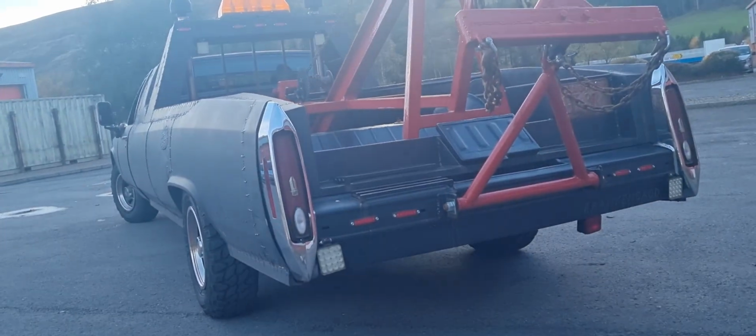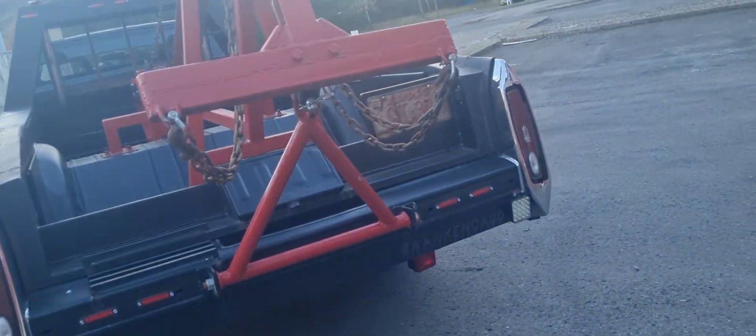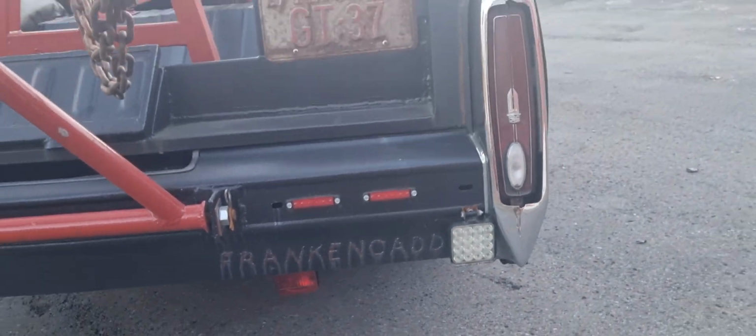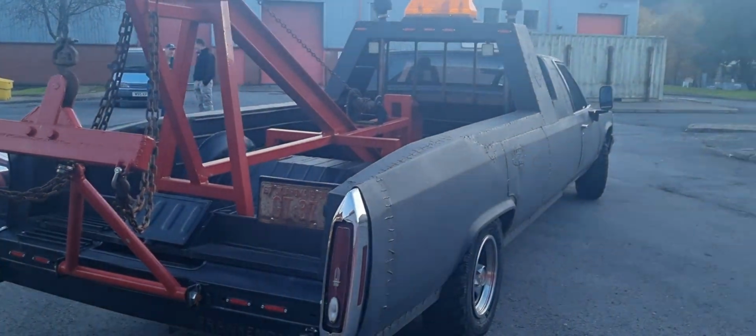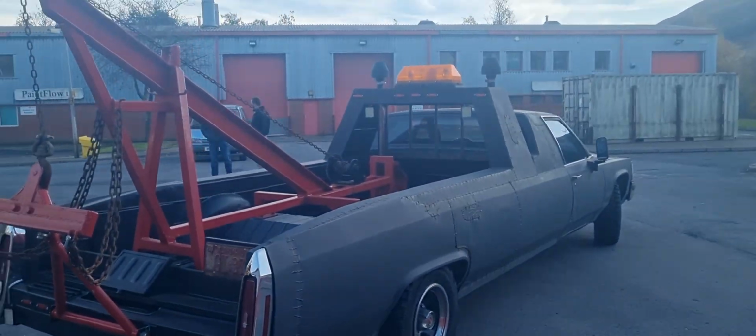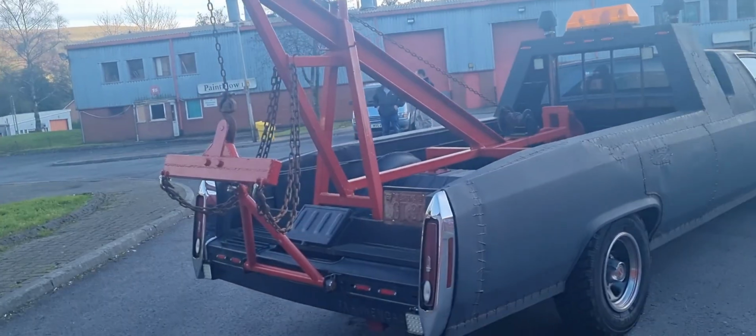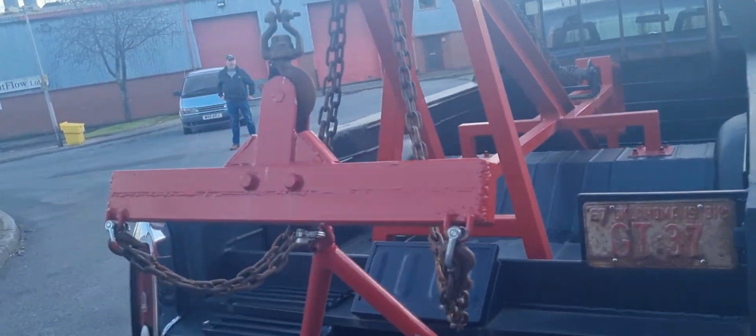This really deserves to become a film car. I really fancy the idea of turning it into one. People's mouths just hit the floor when you see this thing coming. Needs a bull bar on the front, I guess, but that's kind of it. I'll just let Mark tell you a bit about it.